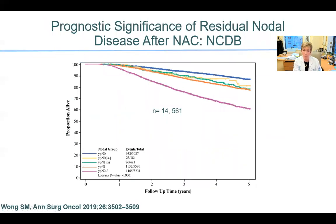And these micrometastases are prognostically important, as illustrated in this study from the National Cancer Database, which is looking at survival outcome after neoadjuvant chemotherapy based on nodal status. So the best outcome is in patients who were completely node negative, shown in this blue line. The worst outcome is in patients who had residual N2 or N3 disease, shown in the purple. But notice that patients who had isolated tumor cells in the yellow, micrometastases in the green, or N1 macrometastases all had a similar outcome.